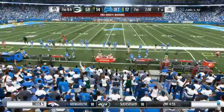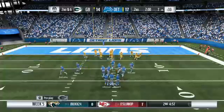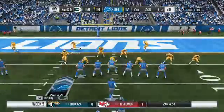So 2 minutes to go in a wild first half. We'll come back to Ford Field after this.